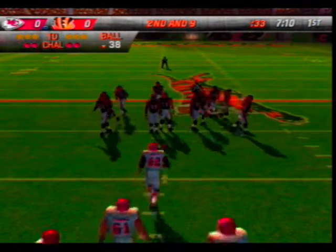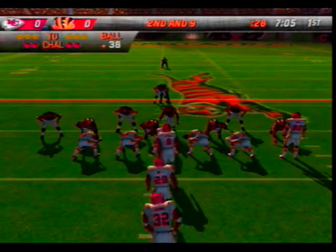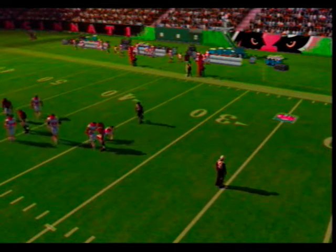Ball on their own 38-yard line. This time they'll go from the I formation. Cross play to the right. Hawthorne is there on the stop at the 36. Blocking just wasn't there on the outside.